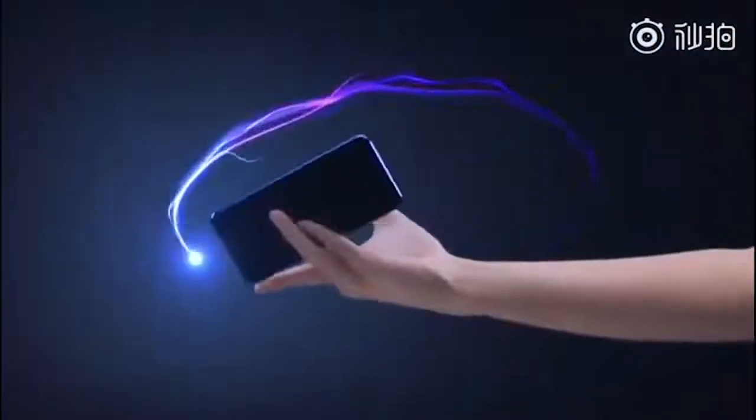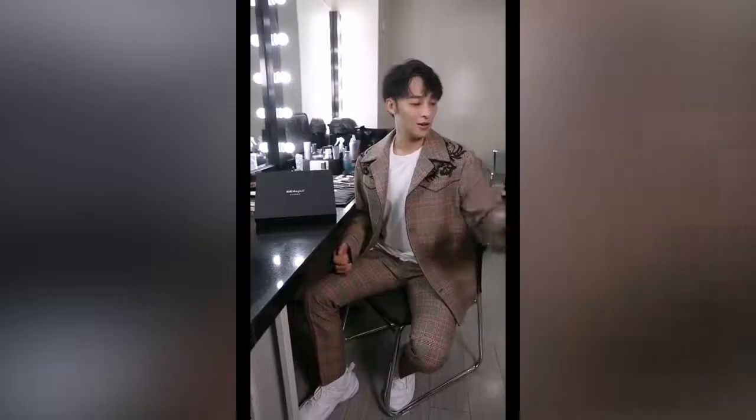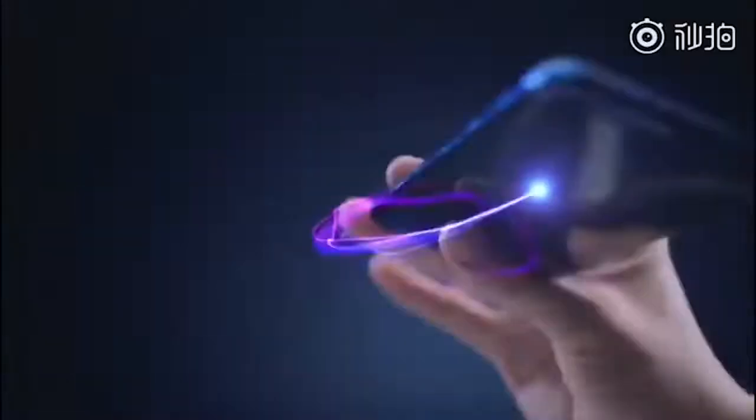The company will unveil the device officially on October 31st, but until then, Honor is teasing the phone with a series of hands-on videos by Chinese celebrities giving their impressions. So here is everything you need to know about the Honor Magic 2. Excited? So let's get started.